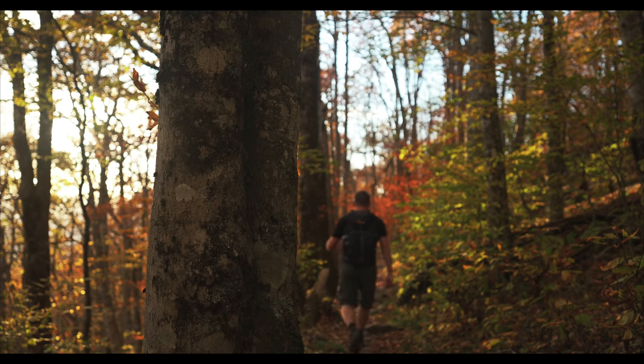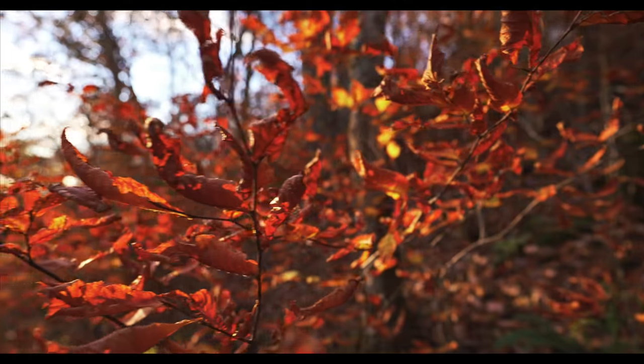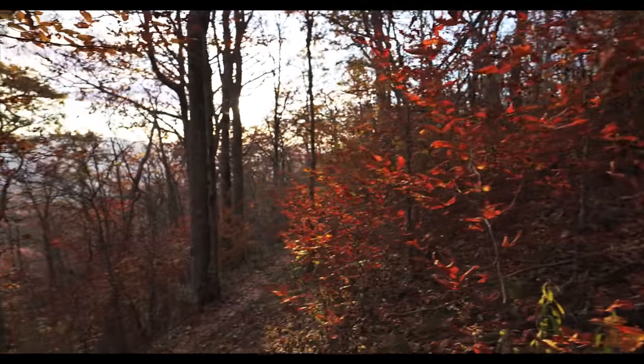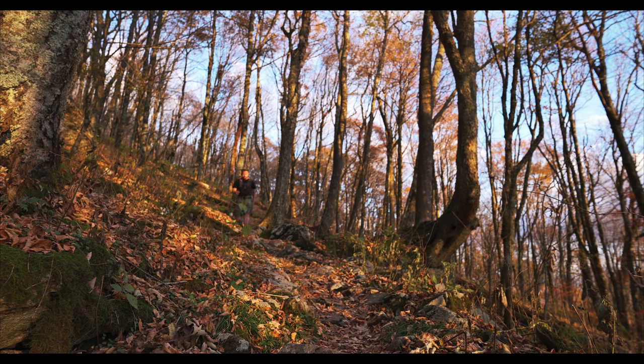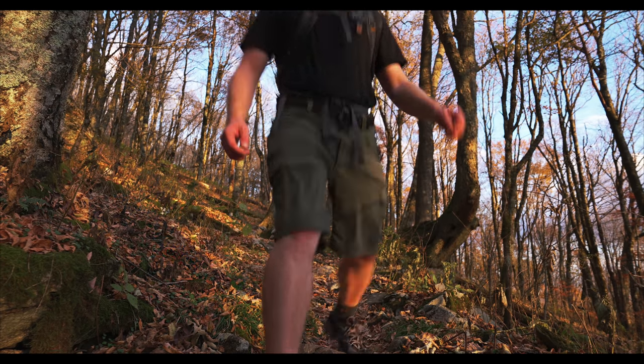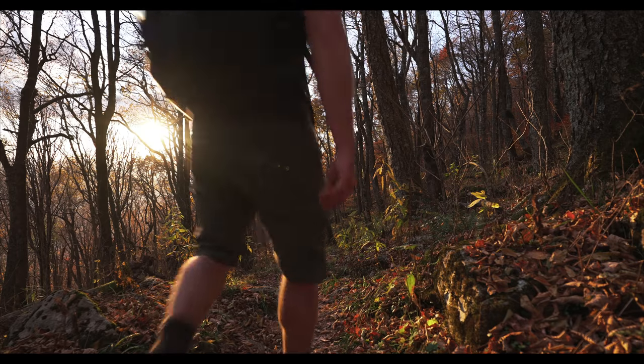Where I'm at is basically out in the middle of nowhere. There's no houses around here. There's absolutely nothing. As an update, there's about 15 minutes of light left. Still heading down.